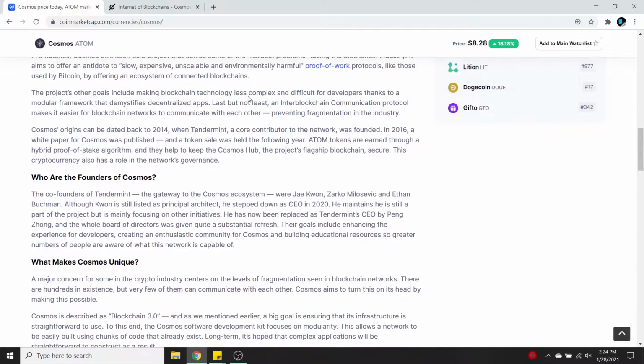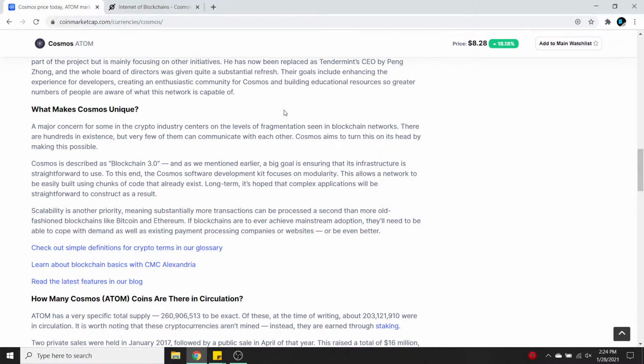So, what makes Cosmos unique? Well, a major concern for some in the crypto industry centers on the levels of fragmentation seen in blockchain networks. There are hundreds in existence, but very few of them can communicate with each other. Cosmos aims to turn this on its head by making this possible.